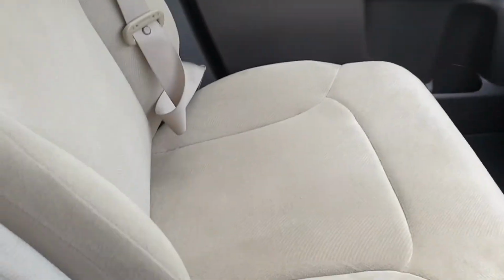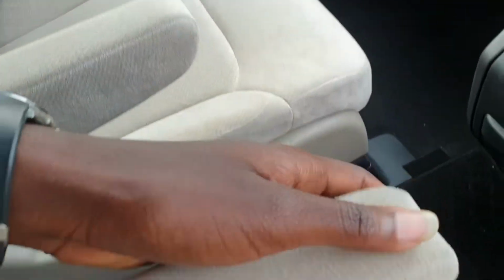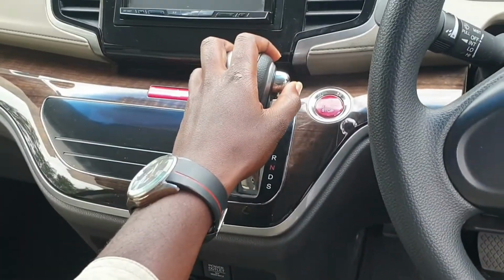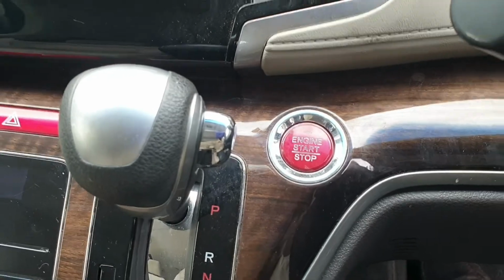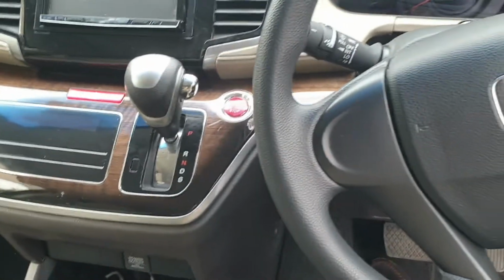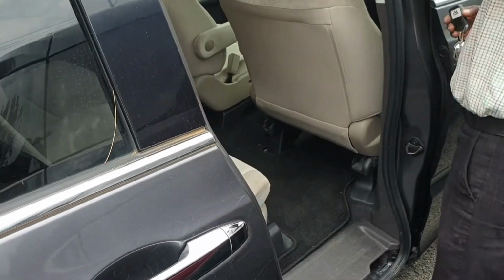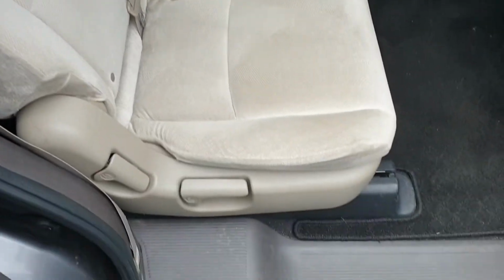Generally, it feels quite nice. The seats are very comfortable, and these are fabric seats. You can also get a leather interior in black or beige. Compared to the Noah and Voxy, this interior looks way more premium and a class above the interiors you find in those two vehicles. So let's take a look at the back seats.